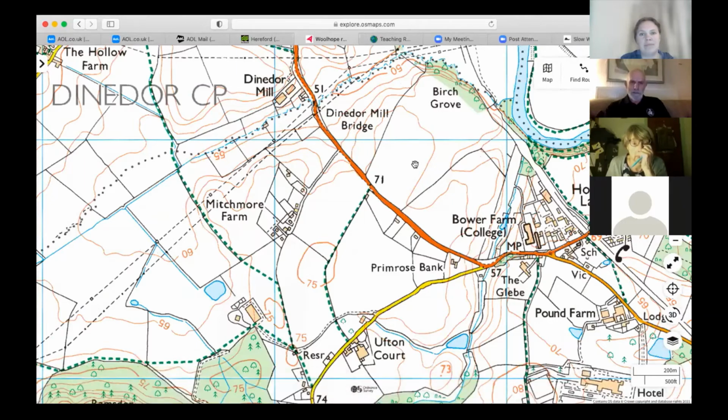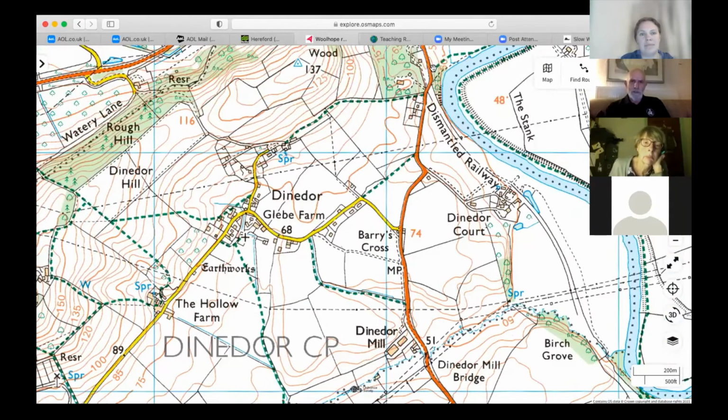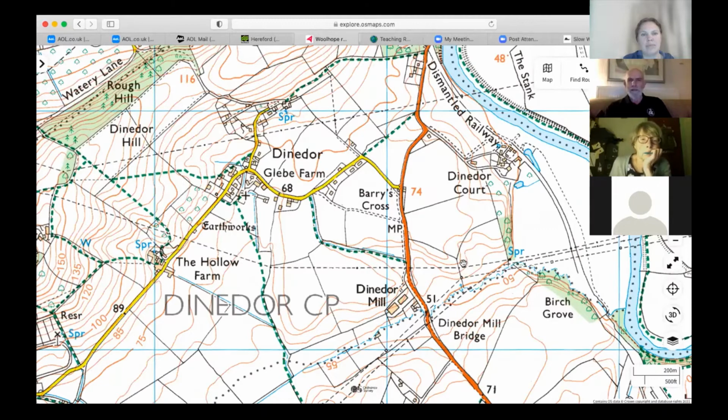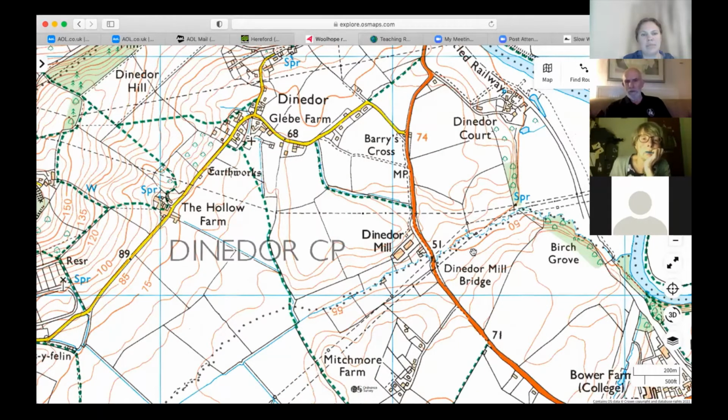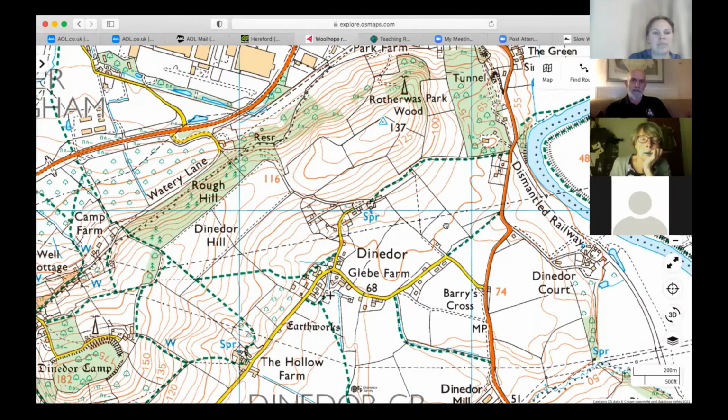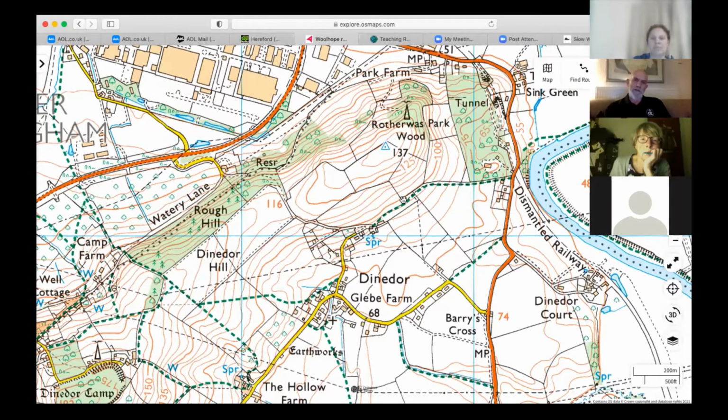Because this road is not too good for walking. It was mentioned on the original slowway to Ross, but anyone who knows it knows that it's not too clever for cycling, let alone walking. Whereas these are very, very quiet. And you can drop into Dinedor village here, and this path is quite good, taking you up. And then you can come up onto this point here and work your way round.